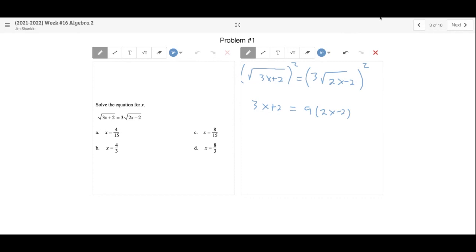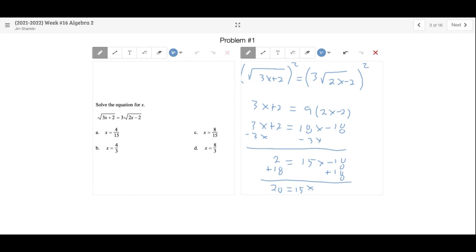So now it's no longer a radical problem, right? Now it's just a regular equation with a parenthesis in there. I would definitely distribute right now. My next step, I would rewrite this as 3x plus 2 is equal to 18x minus 18. Now I want to get the x's on the same side, so I would subtract 3x from both sides. So I'm left with 2 is equal to 15x minus 18. I'm going to add 18 to both sides. So I'm left with 20 is equal to 15x.